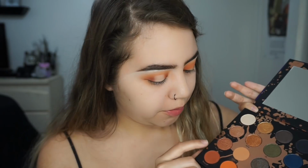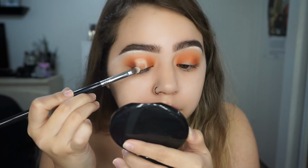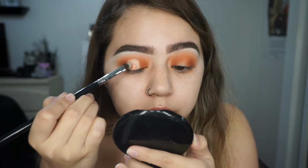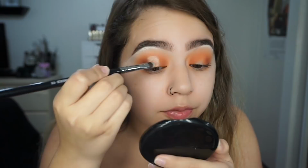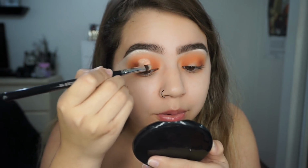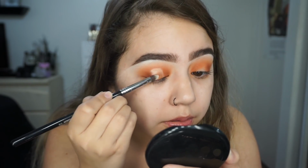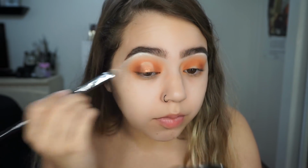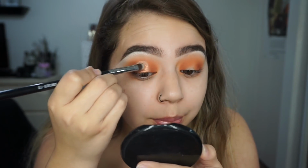I actually don't think I want to use that blue brown anymore. I think I want to go in with Strut and Slay and just, oh, that is so pretty. Oh my gosh. So I'm gonna just put that down first. I'm just patting it on. I'm not really swiping or anything. That way I can get the most pigment. This color is so pretty. It literally looks like a penny.